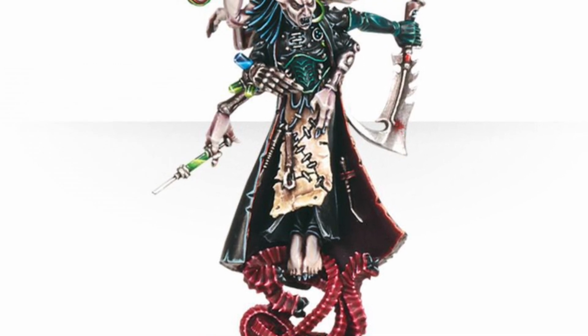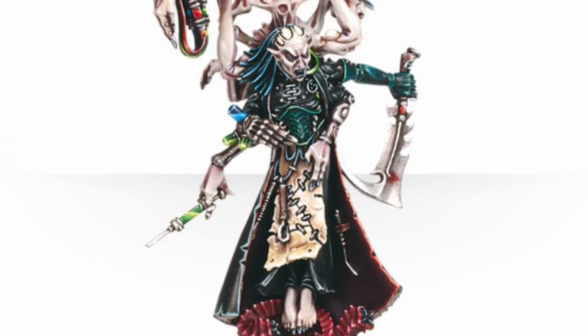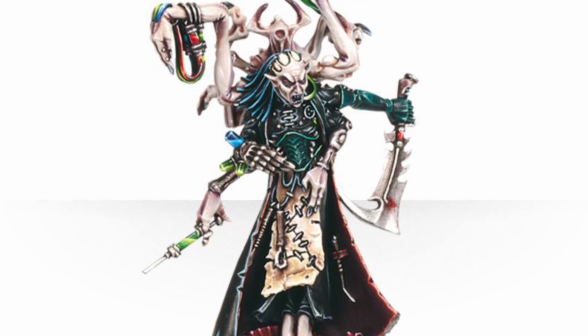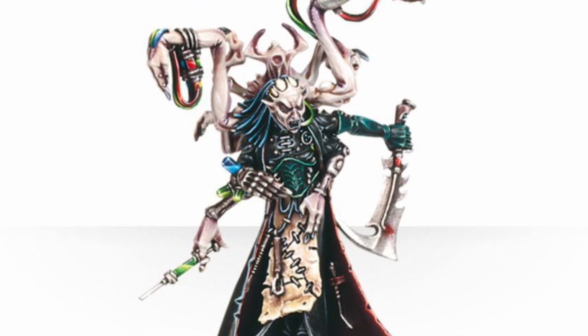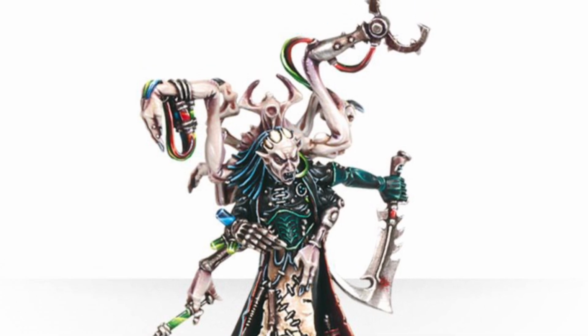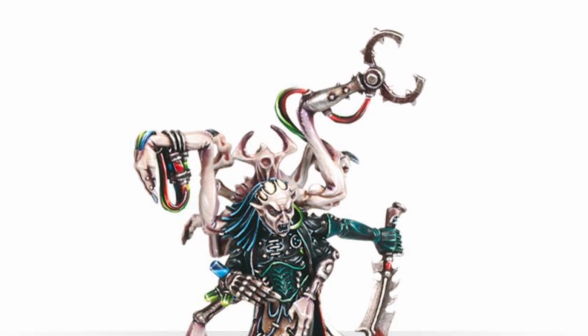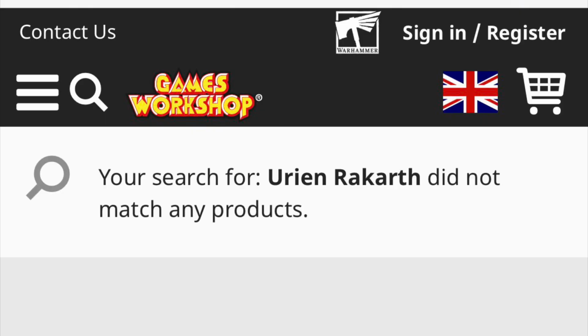Now, I want to break this bundle down. This bundle really blew my mind when I tried to compare it to Games Workshop's offering. This is Urian Rakarth, the Games Workshop miniature. They produced it in metal in 2010 when they did the reboot of the Dark Eldar army, and then they produced it in Finecast.